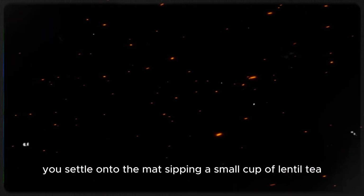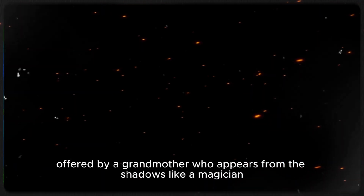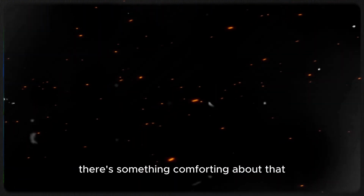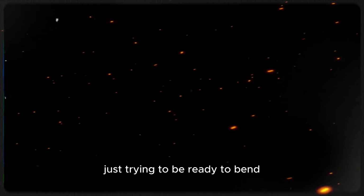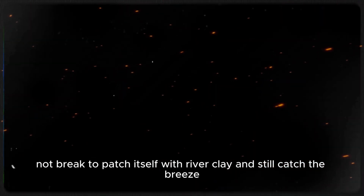You settle onto the mat, sipping a small cup of lentil tea offered by a grandmother who appears from the shadows like a magician. She gestures up. "That roof has been patched every flood season since my mother's time," she says. "It doesn't remember a year without it." There's something comforting about that. A roof not trying to be perfect, just trying to be ready. To bend, not break. To patch itself with river clay and still catch the breeze.